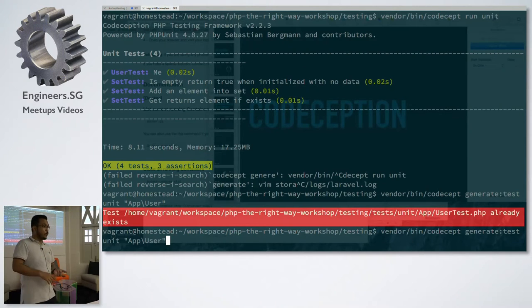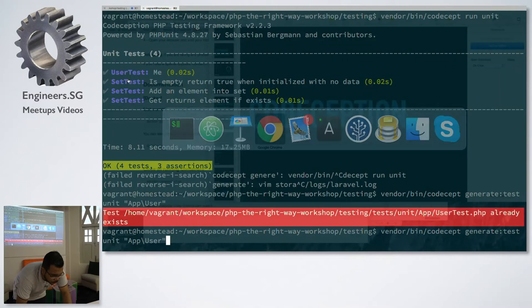There's the test suite, which we just now used for unit testing, which is basically an extension of PHPUnit, specifically for unit testing. But they also have the acceptance type, which is a lot more convoluted to set up, but you can write really nice code. Let me show you.